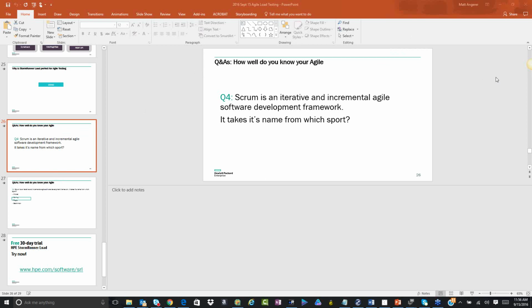Scrum is an iterative and incremental Agile software development framework. It takes its name from which sport? And go ahead and provide your answer. And I won't peek into the polling results until you have provided it, because I know everyone can see my screen right now, so I'm going to hold off and let you answer this question. Go ahead.